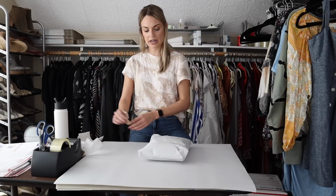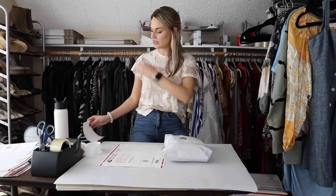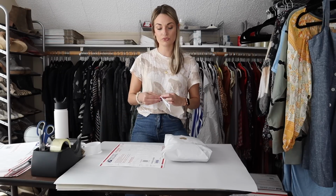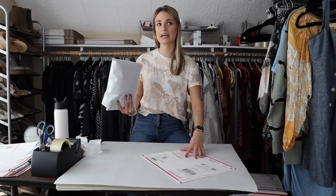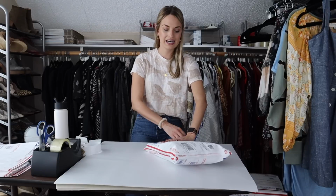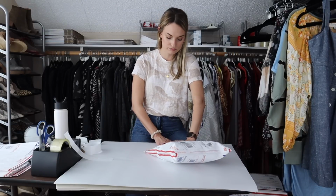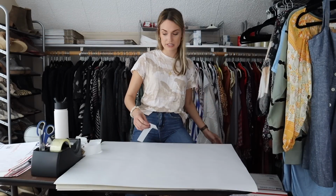UMG stuff, I usually list around that $28 mark, and it usually sells really well. I think that's a good price point. It's not too high that it's intimidating of a price, but it's also, you know, a decent price for the brand, I would say.